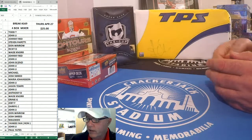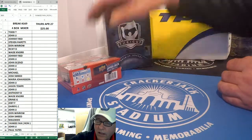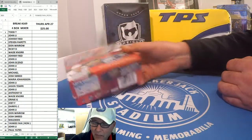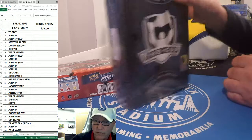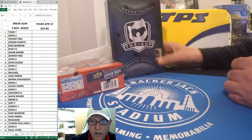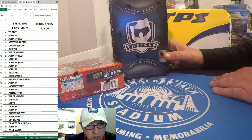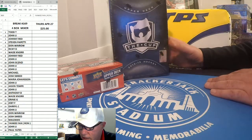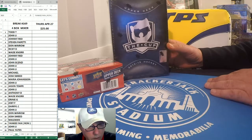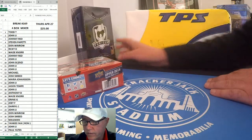Other breaks that we have on the go, we have this break. Whoop, that one's gone. We won't use that one. Okay, a box of Contours, a box of Upper Deck Series 2 from 15-16, and a box of 14-15 The Cup. There are 9 spots left in this break. This break will go as soon as it's filled the next day. I will post that it's full, and we will break the next day at 6:30. No matter what day it is, it doesn't matter. So that is on the go. Check it out on the website.